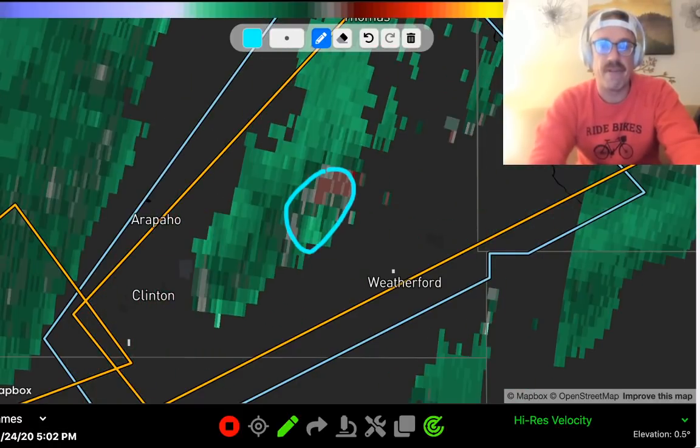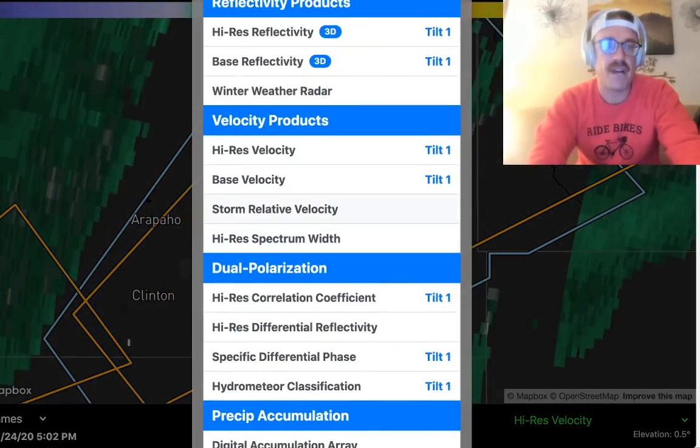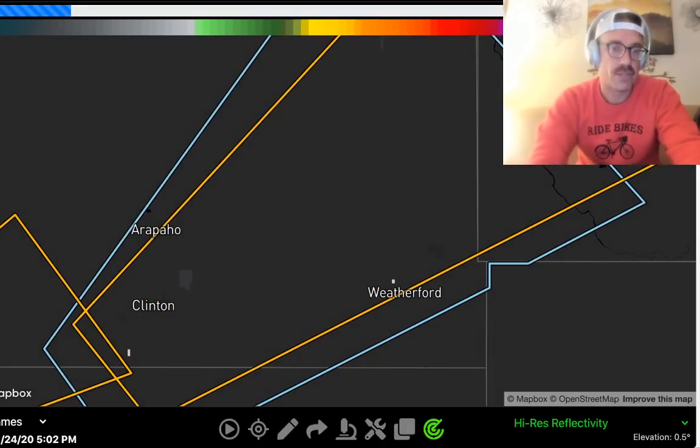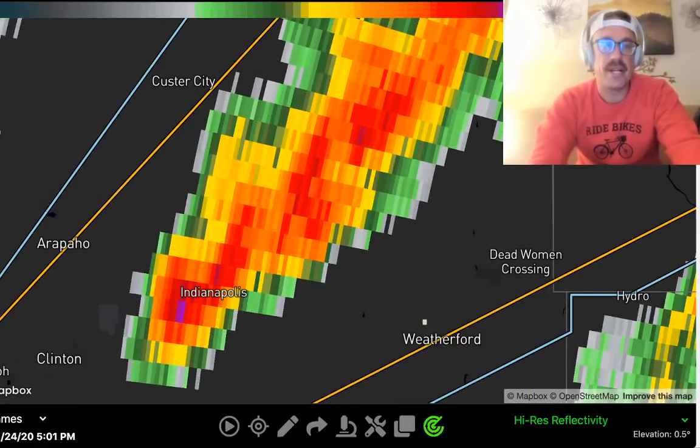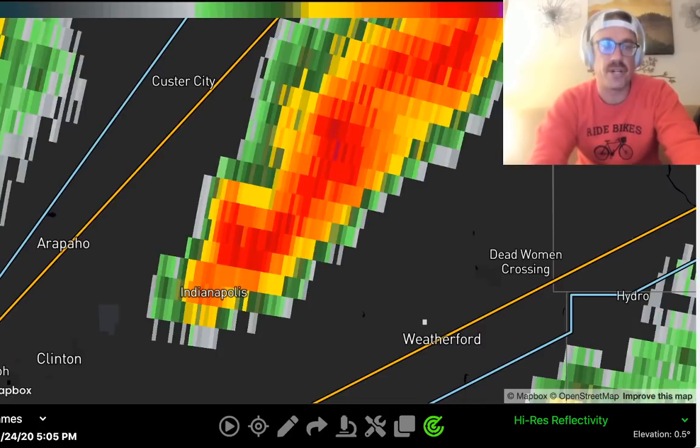And I've been telling all my friends that if any of these supercells can survive to the northeast of Weatherford, between Weatherford and El Reno, then there is an outside chance of a tornado threat. And you can even see this embedded supercell structure right here. This is the inflow notch right there.